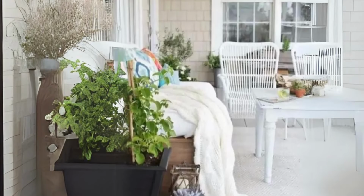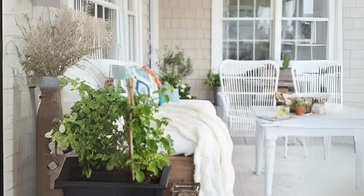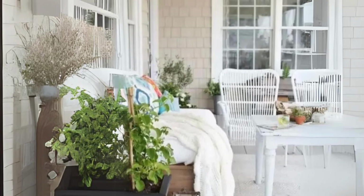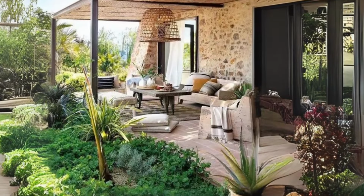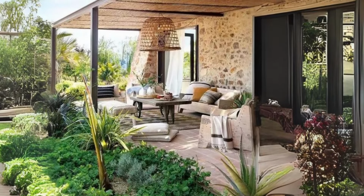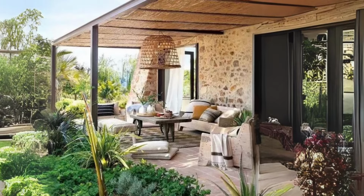Wooden sofa and white rattan chairs. Add a vintage table, potted plants, and colorful bedding and pillows for a cozy farmhouse feel. Stained furniture. Combine with neutral upholstery, pillows, and cushions to create a relaxed and stylish outdoor space.